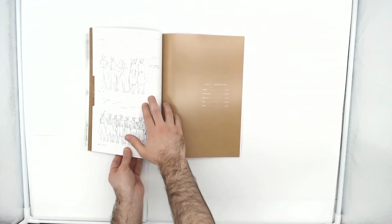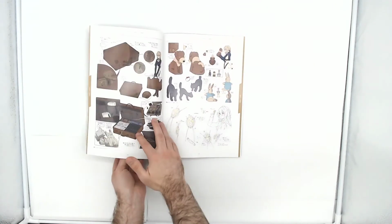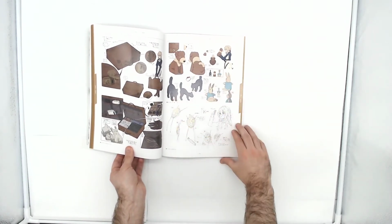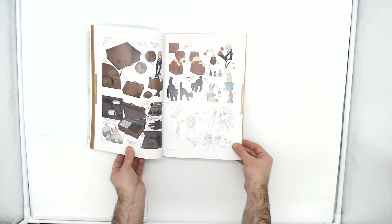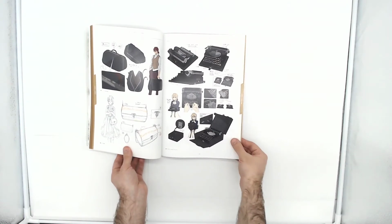So that was all the different characters, and chapter 2 is model sheets and props. The dog that was given to Violet, and the gem that she values so much, and the typewriter.